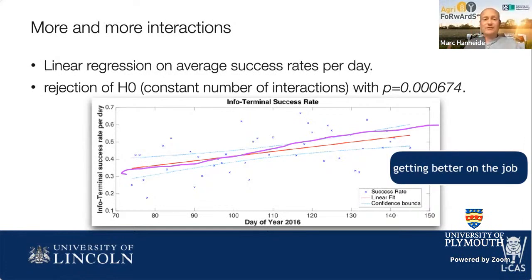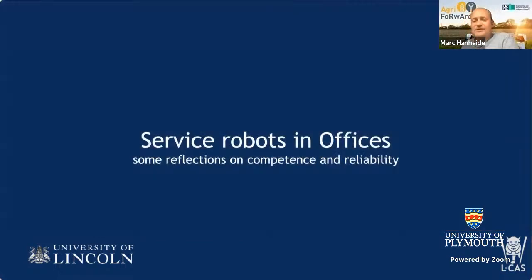One of the key things for mobile robots, obviously, is that they can change their position and can actually learn, as we've shown here, where they are most useful, even if the task is a fairly simple one. So that was quite an encouraging result. We've deployed the same robot also in office buildings. This was in the Transport Systems Catapult in Milton Keynes in the UK.